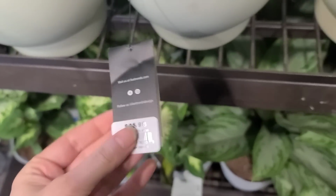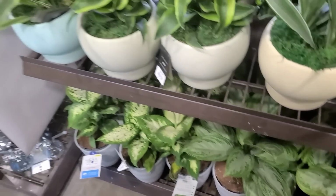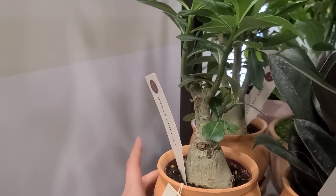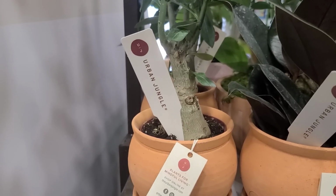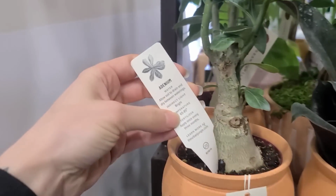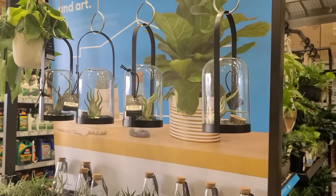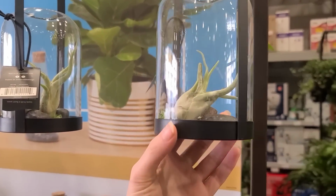These ones are from Live Trends. The Urban Jungle pots, they always have one. They come out with at least one every year that I'm like, I need 4 of these. And then I'm always waiting for them to go on clearance so that I can get them for half price.